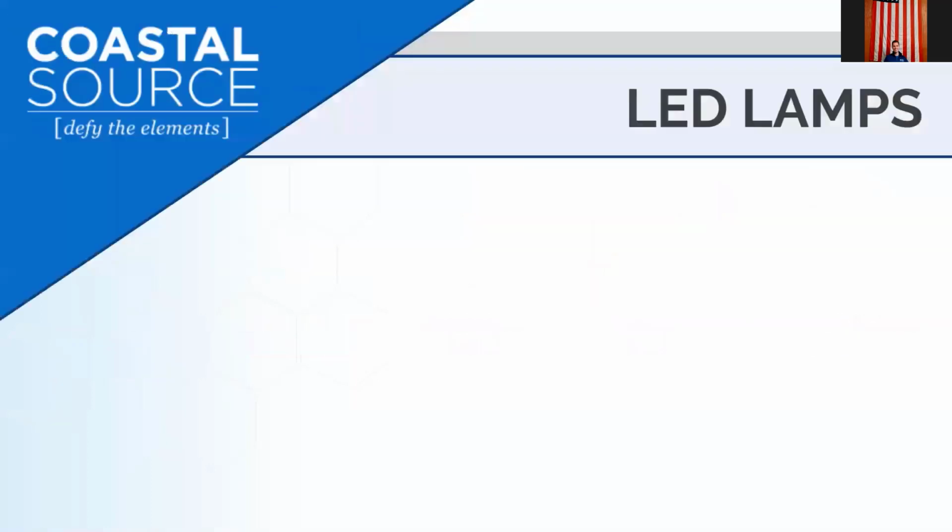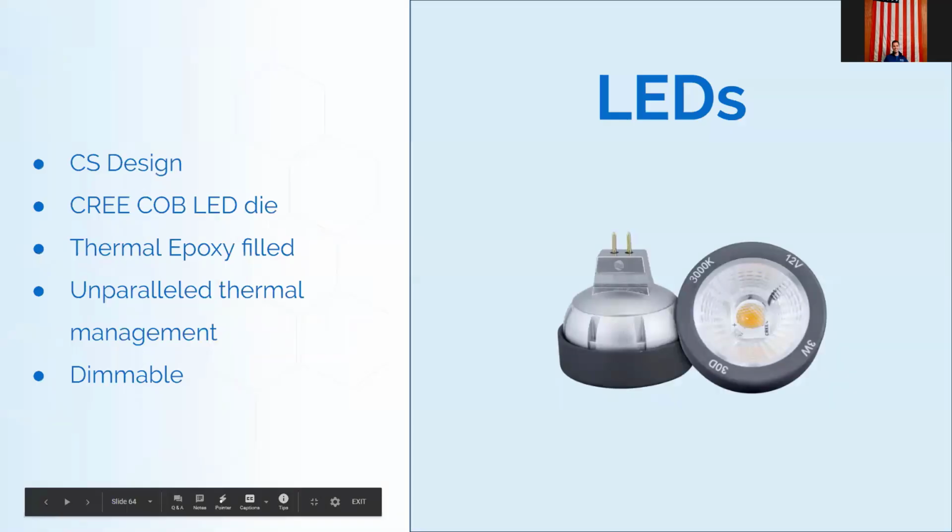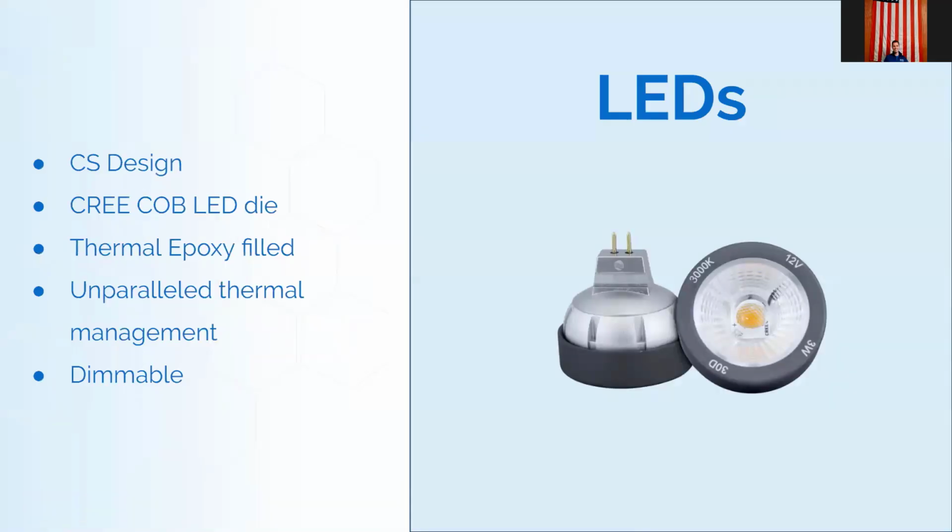Now let's get into our LEDs, and we've alluded to these throughout. All of our lighting systems since day one have been LEDs. We never were into halogens. But the LEDs we started off with, number one, we did not make. We bought third-party ones, and LEDs were in their infancy.